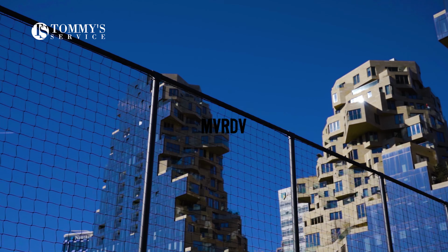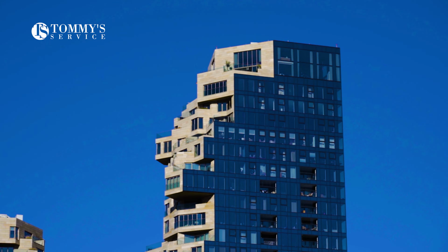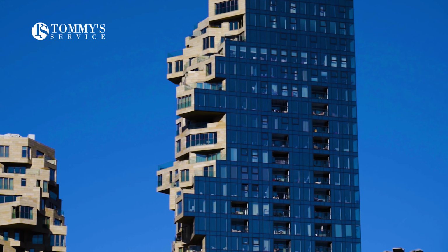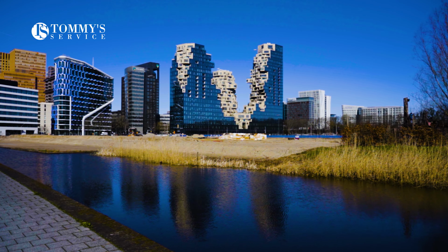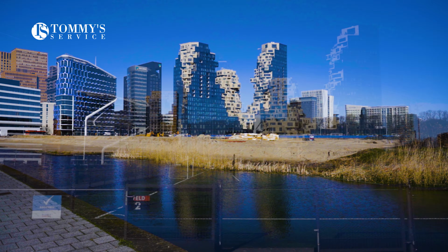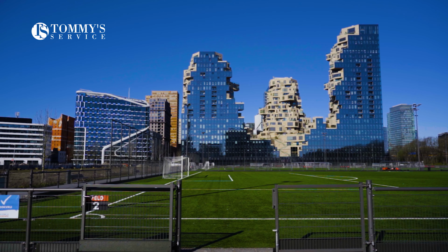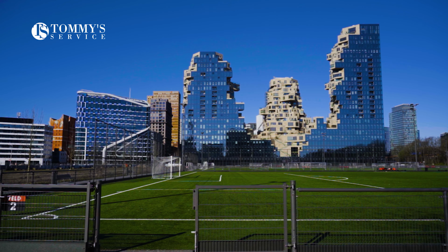The housing complex from MVRDV in Amsterdam is yet another example of good architecture designed by the famous Dutch architecture firm. The complex consists of 3 apartment buildings located in the financial district of Zuidas that rise to heights of 67, 81, and 100 meters. The 3 high-rises create a space that is supposed to resemble a mountain valley.